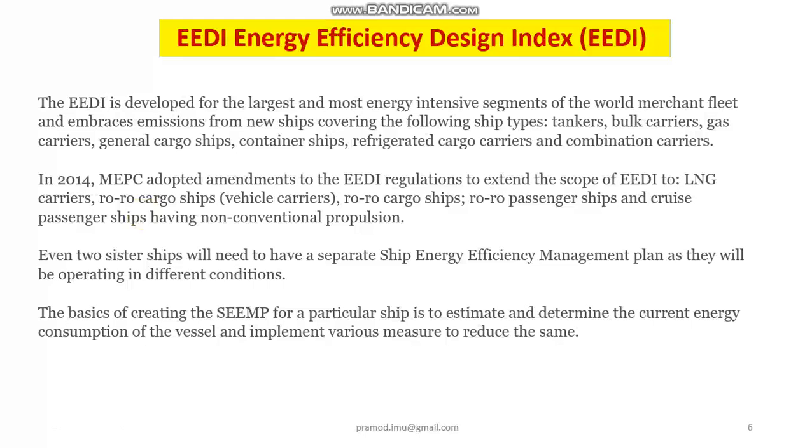The main reason being, you have to understand that even two sister ships, I hope you understand the idea of sister ships, two ships which are based on the same design, same construction, made of the same material, same machinery. They are what we call sister ships or ships built in series. So even two sister ships will require a separate energy efficiency management plan, as these ships may not be operated on the same route in the same condition.